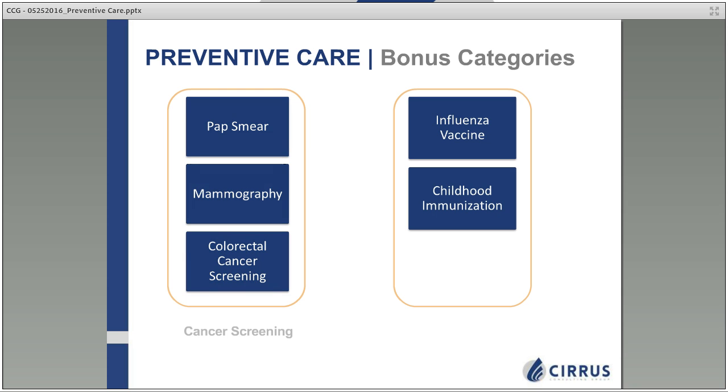So what are the categories? We have Pap smear, mammogram, and colorectal screening, which are in the cancer screening category. And then you have influenza and childhood immunizations, which are part of the vaccinations. And all five of them together comprise the $12,800, so it's not like you have to do one or the other. You're eligible for each of the categories. Some are a little bit easier than others to get. Flu shots, for example, used to be very easy to get. Now it's a little bit more difficult.